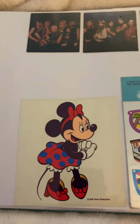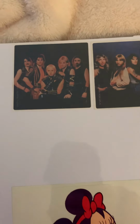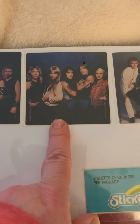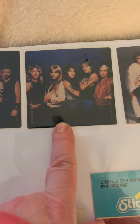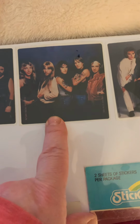Moving into some more classic 80s, I've got some heavy metal bands here. I know Judas Priest, and the name of this band is totally escaping me. If you know, put it in the comments. It's not Dokken, right? Oh my gosh, that's going to drive me crazy. And then of course Duran Duran. Loved them. Loved Simon Le Bon.